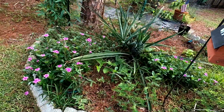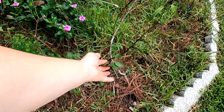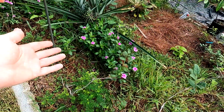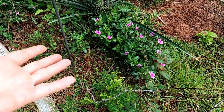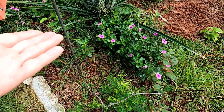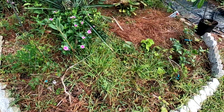So this is my blueberry patch, and it is in heat stress as always. And so we'll do a pretty good cutback and weeding. I gotta weed this. What is that? But anyhow, I get rid of it and it comes back. It's just a weed here where I live. It's a beneficial weed. Vinca, that's what it is.